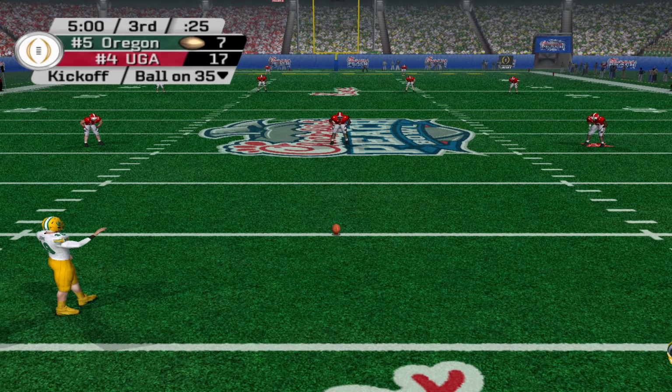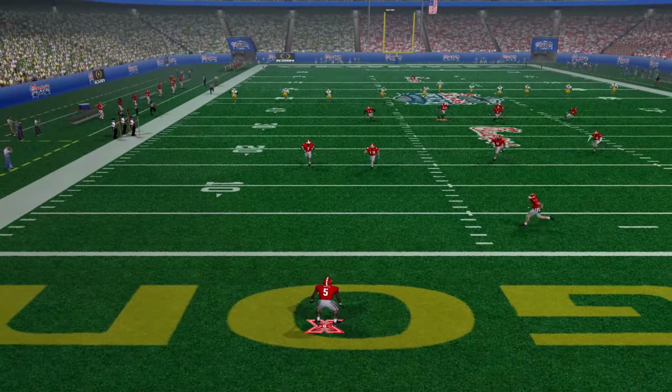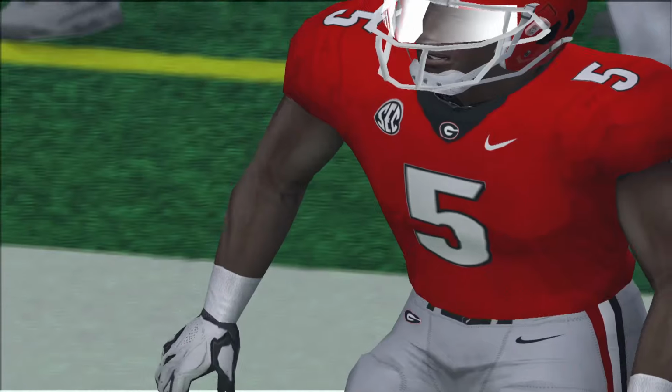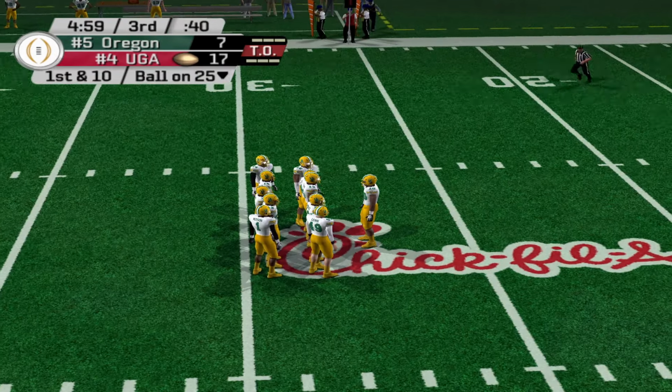Oregon will be kicking off to start the second half. Number five, back to return. He sends this one deep. Number five fields it in the end zone. And now we'll see the offense come out of the field for their next possession.